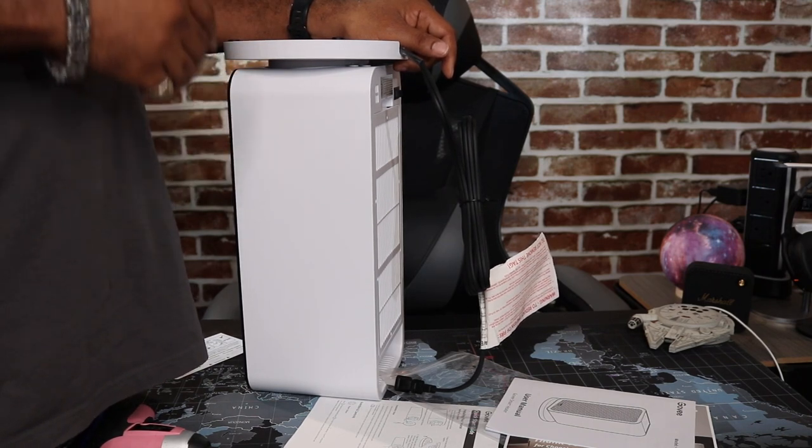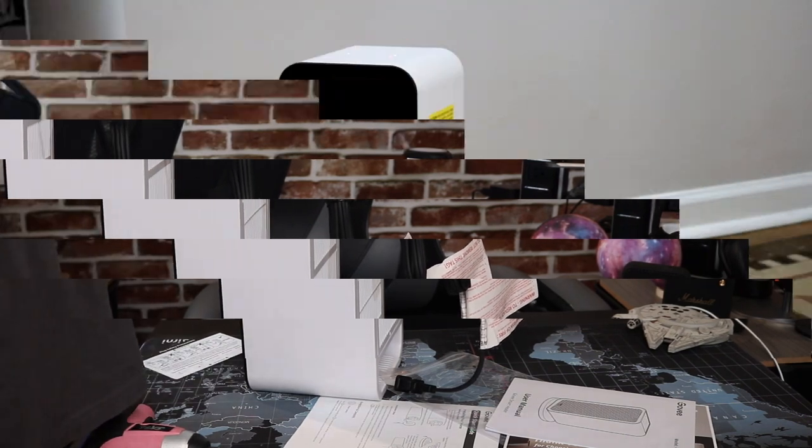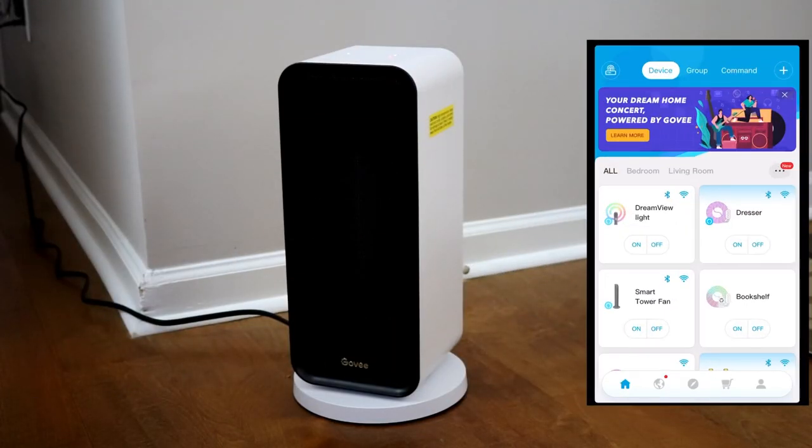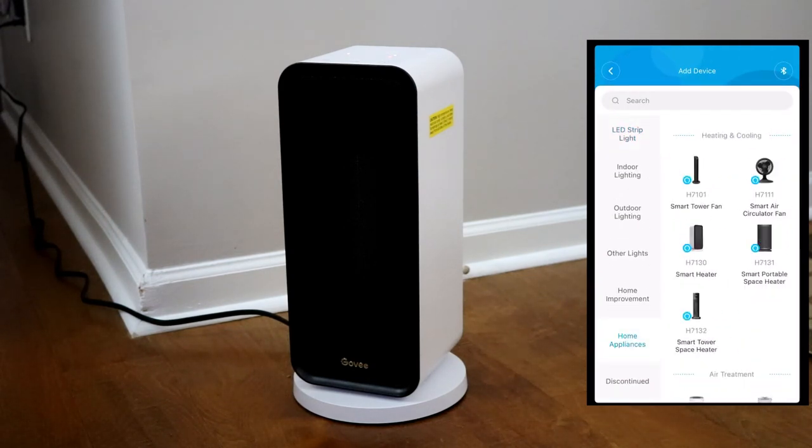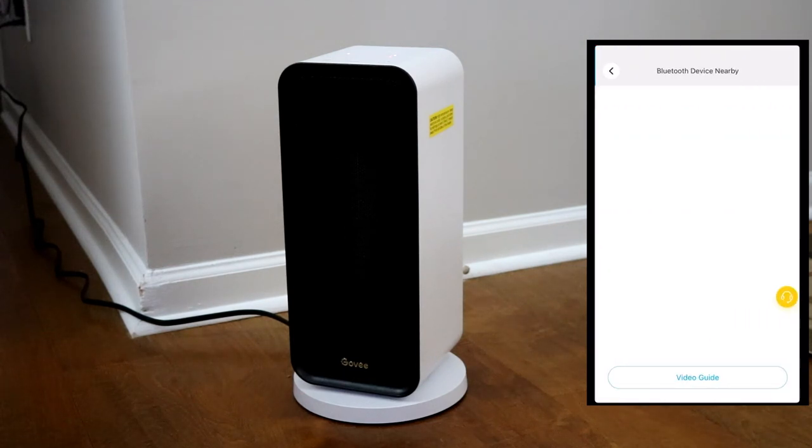All right, hold tight. Okay, we're going to go into the Govee app and add a device. Go up to the top right corner, hit that plus sign, scroll down to home appliances. Then you'll see the smart heater, the H7130. That's the one you're going to click on, not the H7131, but the H7130. Click on that. Now it's going to scan for the device. This might take a minute.